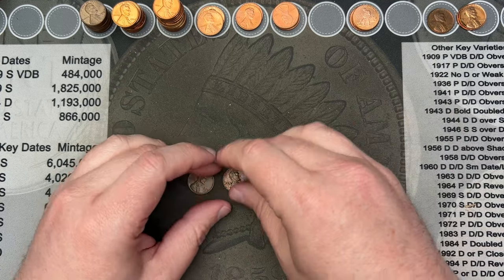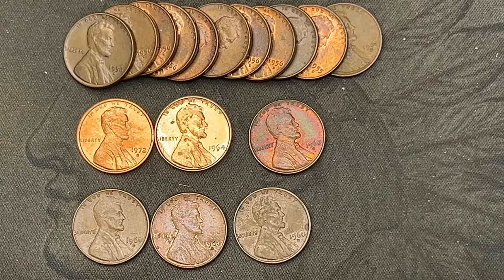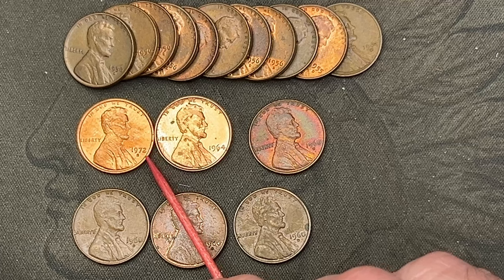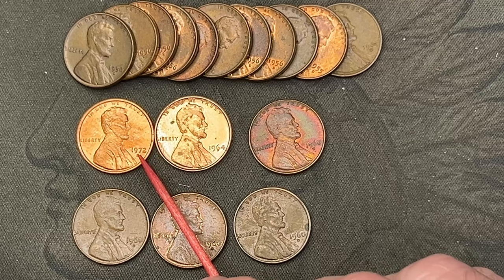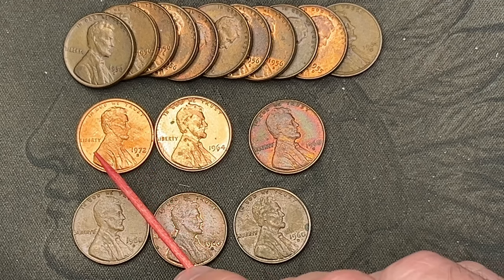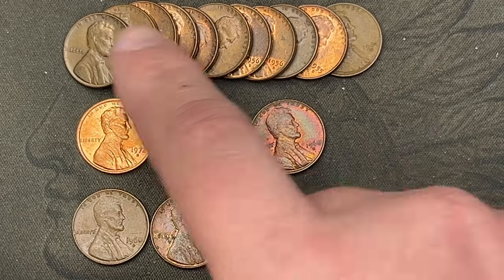All right, well, that is it for the hunt. Let me break down the rest of the finds here. Okay, so here's the rest of the finds for the wrap-up. Just those three that we just went over. And then we had a 1964 proof, a 1972S that looks very much like a proof, but I could be very wrong. It could just be a very nice and shiny 1972S with a little bit of surface discoloration on it.